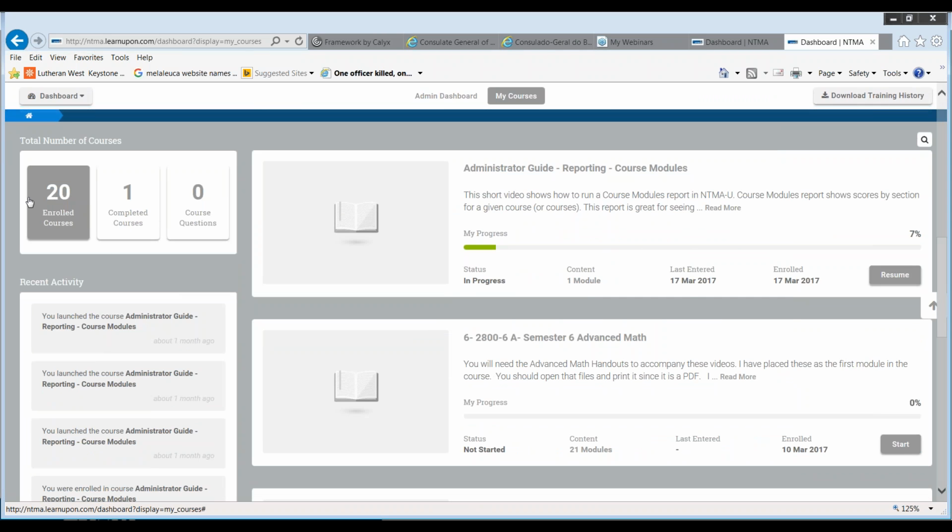So for example, this shows that I have 20 courses that I'm enrolled in. I've completed one, and for each class that's in progress, it's got a status bar that shows me where I'm at. And it shows when I last entered the class, and then it also shows recent activity, kind of like a web browser. So you'll find that most users are able to navigate the system pretty effectively. So now let's go back to the PowerPoint.